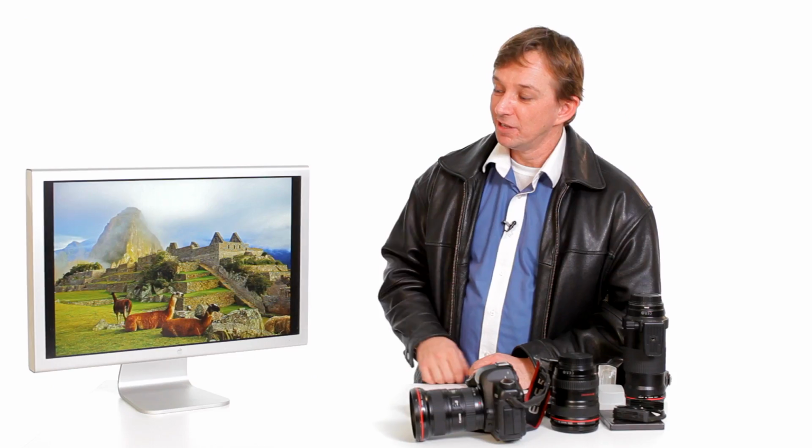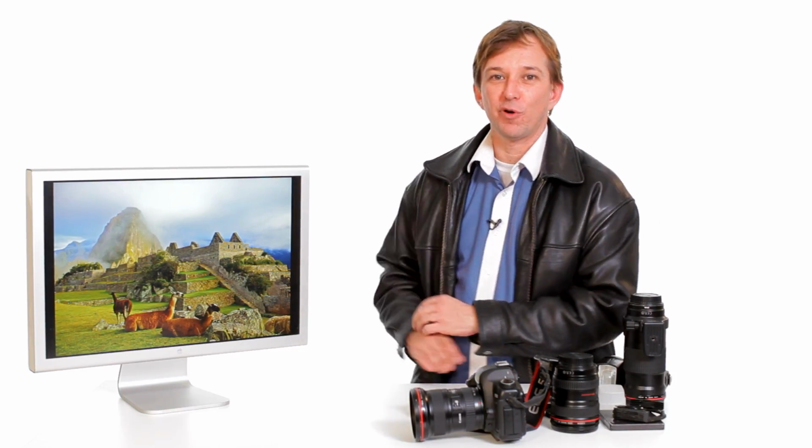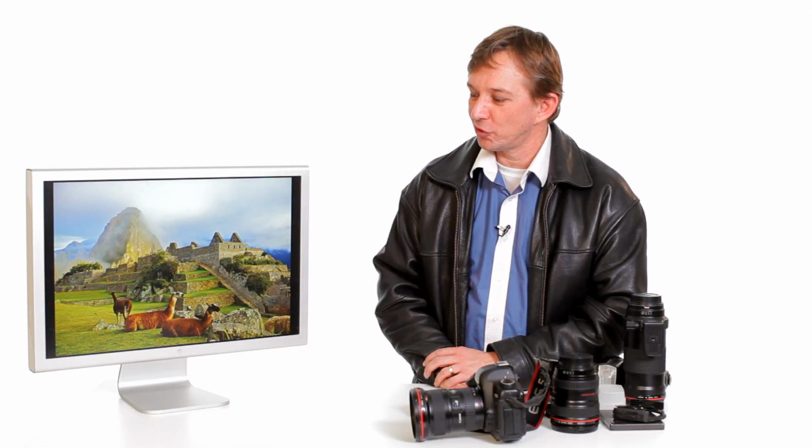I try to shoot up towards my landscape rather than from above to create a much more powerful and impacting photograph with a lot more focus on my foreground and definitely more of a story.